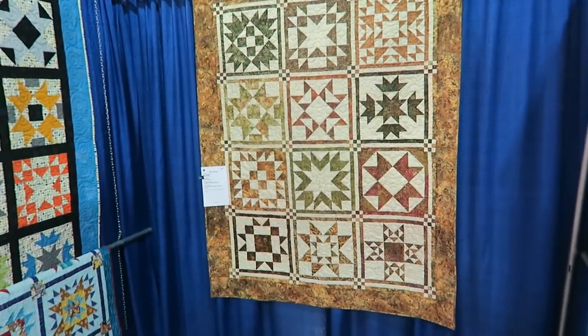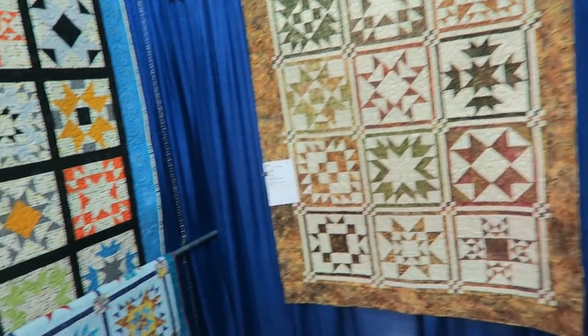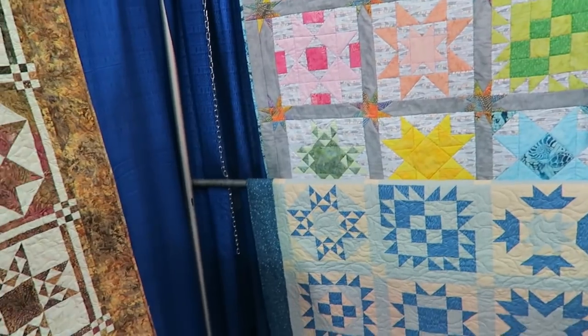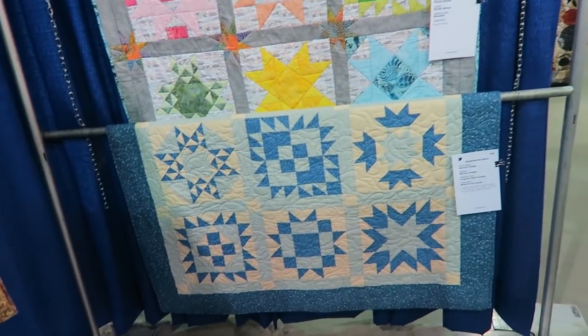I've never seen a quilt hung like that either. Yeah, I would be mad. I don't feel like you should, because it looks like it's a sampler quilt, but we don't know what else it looks like.